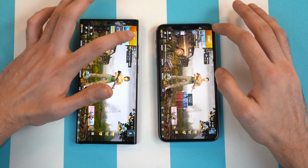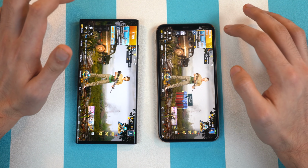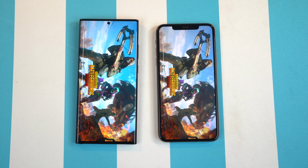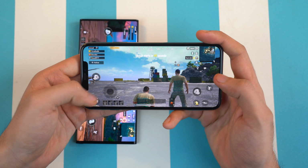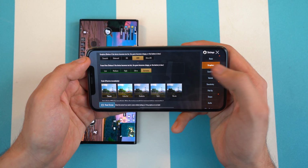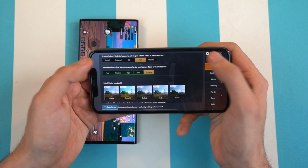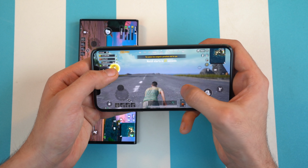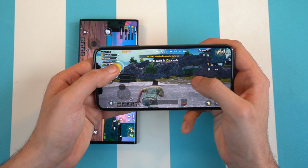I'm quickly going to start the match as well, just so we can have a bit of a performance result, how the frame rate and everything is, because I do want to show you guys a little bit of that. All right, the game is loaded up on the iPhone, and I've set the graphics all the way to the max on both phones. The iPhone supports HDR up to extreme frame rate, and you can see it is really solid and smooth. It's probably running 60 FPS sharp.